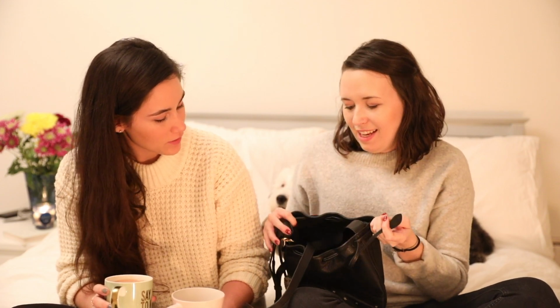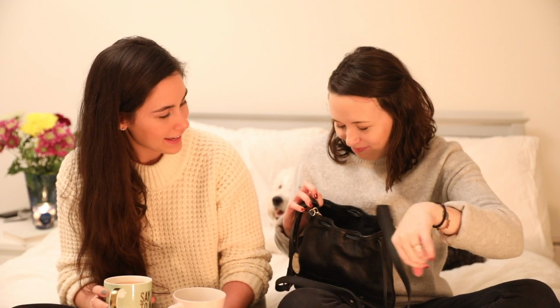Oh, this one's black. I thought both of them were gold. No, and you have to show the most important part. Oh, the bell? Yeah. So it's got a bell attached to it.